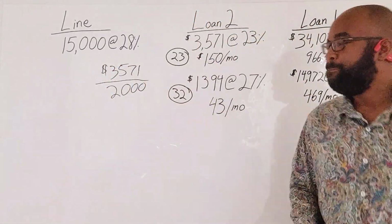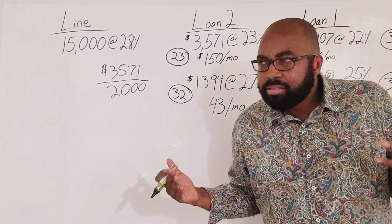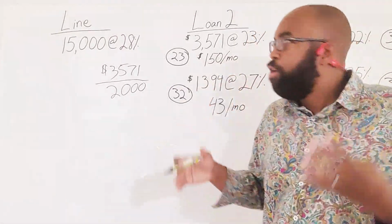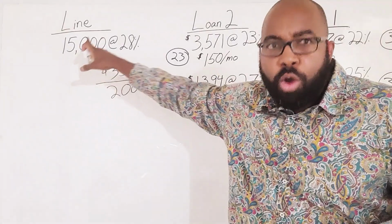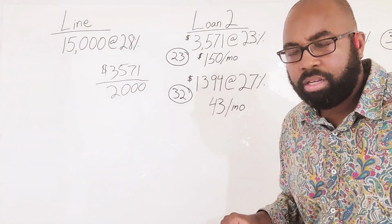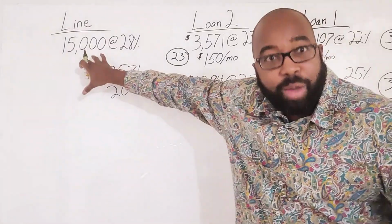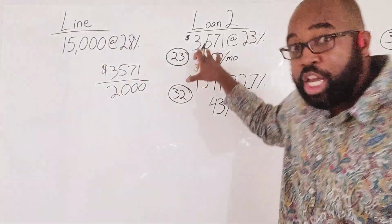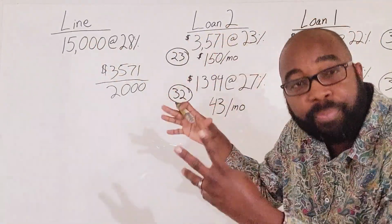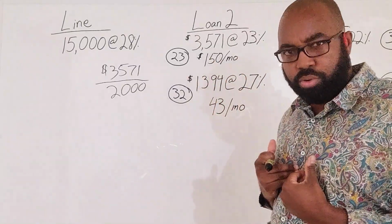What is that? A month and a half? Let's just say it takes you 2 months to pay that off. And remember, you're not writing a check per se for the minimum monthly payment to your line of credit when you are paying your loans like this. No. You're simply making sure that you do a balance transfer, right? And now you have a balance. This is the same balance now. Now you have a balance just on your line of credit, but you've gotten rid of this loan. Now, that $150 that was going to the bank is now going to you, all right?